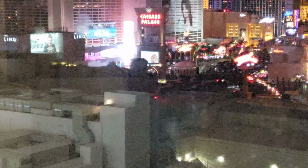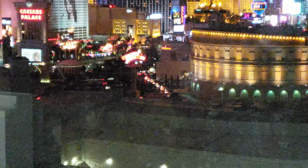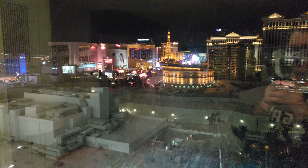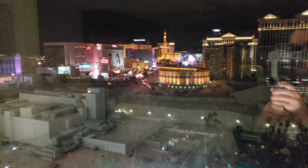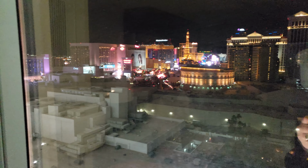Here's the view of Las Vegas Boulevard. When you zoom in with the dirt and everything like that and the lights, it kind of screws up the focus, so bear with me, I do apologize. It looks a heck of a lot better when you zoom out, but I was kind of hoping I could get some decent shots of the Strip with this Note 9 and the Osmo Mobile 2, but that didn't seem to be the case. So anyway, that's the view of the Strip here.